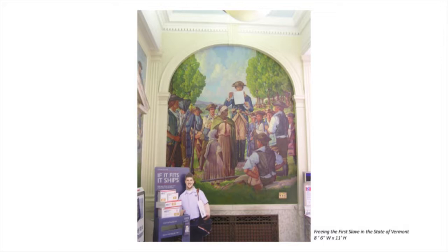And another, 8.5 feet wide by 11 feet high, this painting depicts freeing the first slave in the state of Vermont. And this apparently tells the story of Captain Ebenezer Allen of Bennington reading an official certificate of emancipation for Dinah Mattis and her child, who were found on a British baggage train of some sort and then emancipated. I know that from the wall text at this mural.